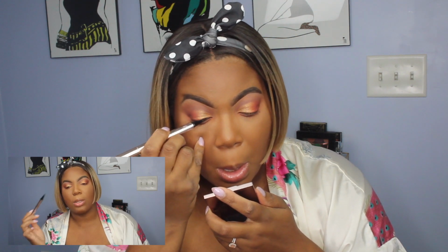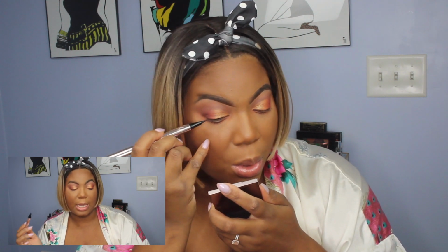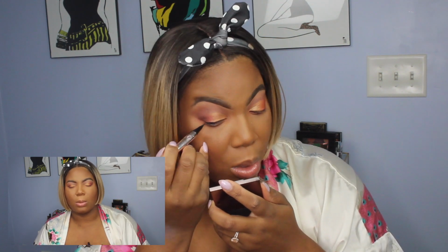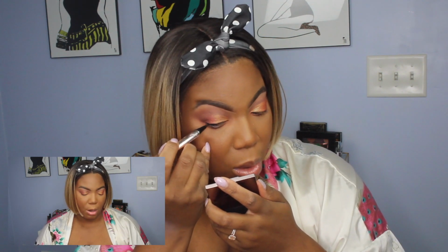Before I put my lashes on, I'm going to line my lid with the Fenty Beauty Fly Liner. This liner comes in at $20. So I think it's my most expensive liner. It's either this one or the Clinique. I can't remember.